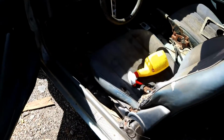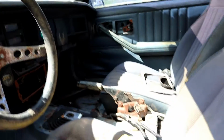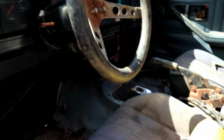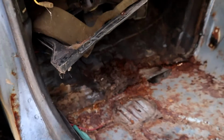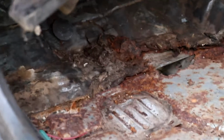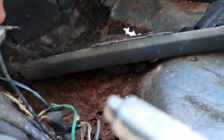Alright, so this is the inside. It is trashed. Again, it's sat for about 16 years, and it's a T-top car, so it leaked. Now there's rust right there. Focus camera. There we go. We got some dust blowing in my eyes. There's rust down there. There's rust on the passenger side.